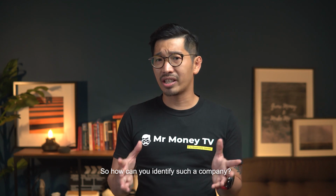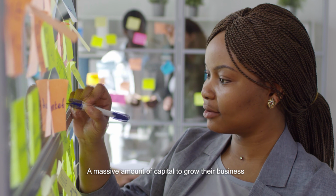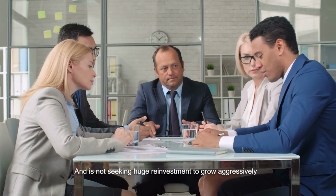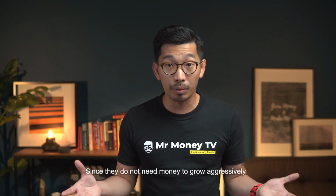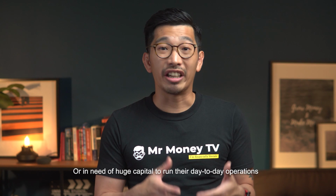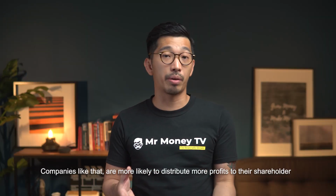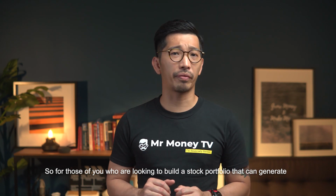How can you identify such a company? Look for a company whose business model doesn't require a massive amount of capital to grow their business. Or look for a large or mid-cap company that is stable enough and is not seeking huge reinvestment to grow aggressively. Since they do not need money to grow aggressively or reinvest the profit to run their business, or are in need of huge capital to run their day-to-day operations, companies like that are more likely to distribute more profits to their shareholders as dividends.